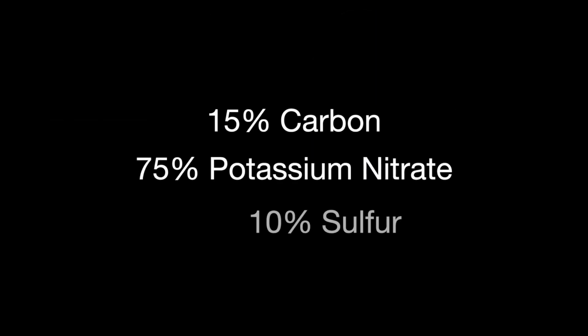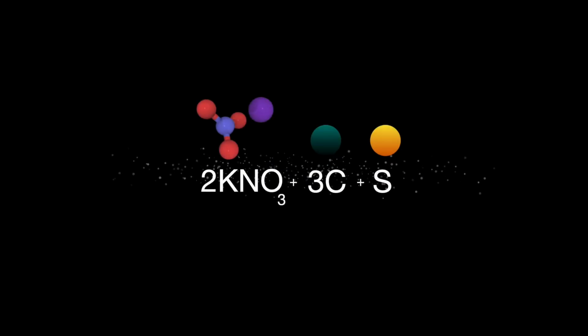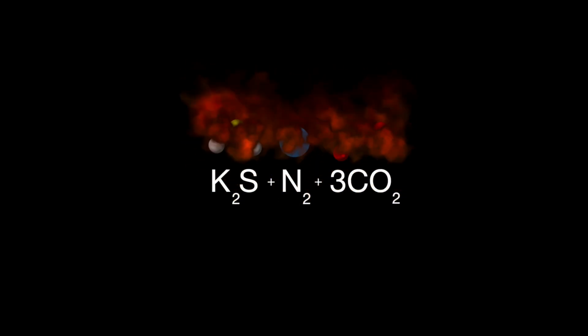Now on to the actual procedure. We're going to mix carbon, potassium nitrate, and sulfur in this ratio to form the gunpowder mixture. When we light it on fire, it's going to produce these 3 compounds.